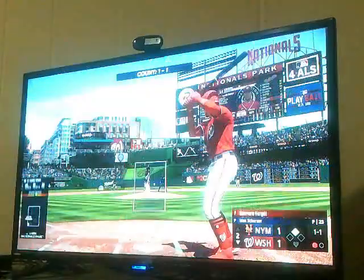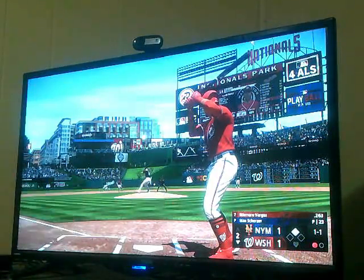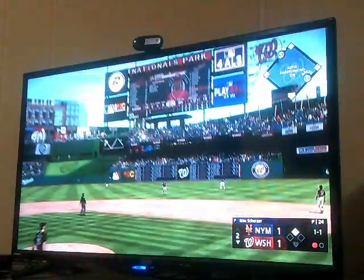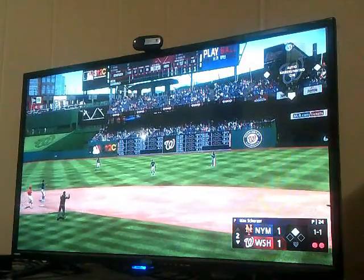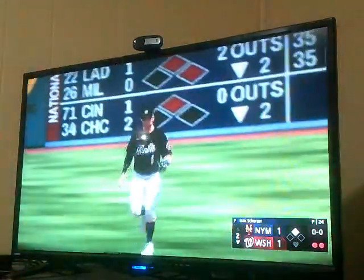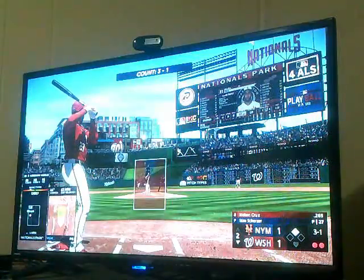And now Gildemar Vargas. Runner at second here, one gone. Popped up, McNeil under it. Two down. So that was a pitch you got to crush. Unbelievable that he missed it right there. I'm telling you, he is going to be frustrated with himself until his next at bat.